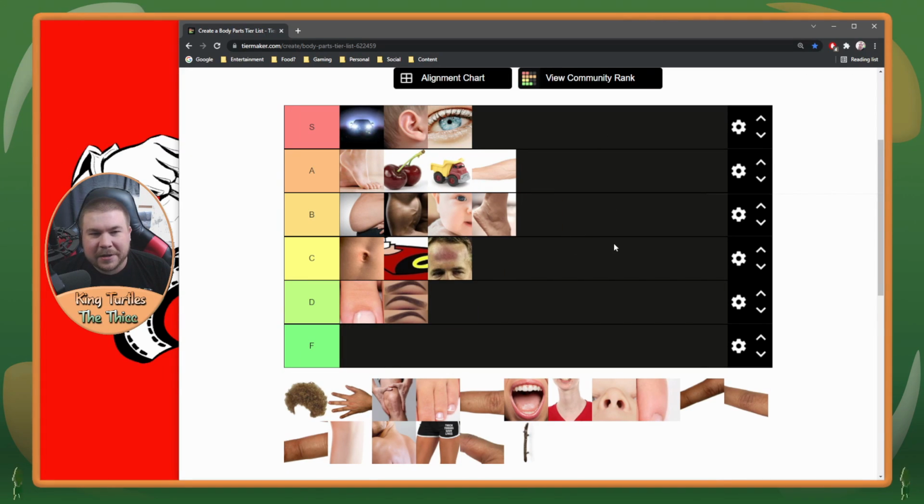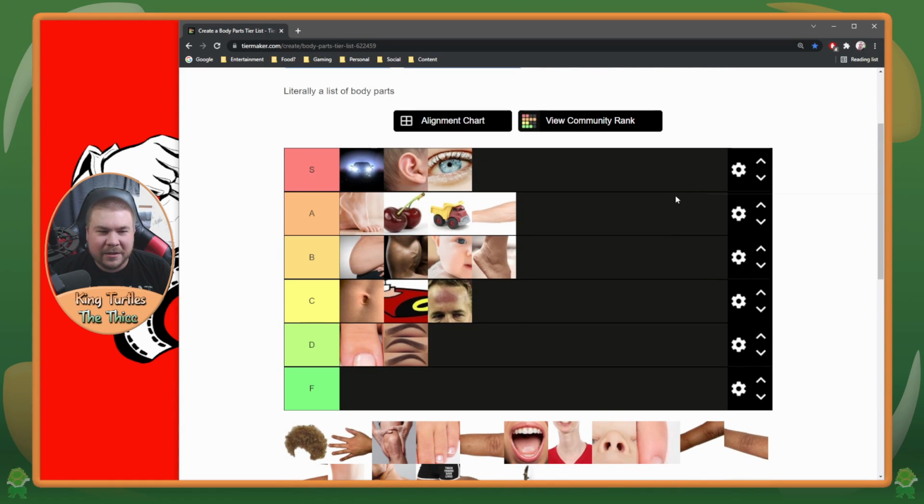Foreheads. They're part of the face. They're part of your head. Foreheads can be kind of useful for separating your eyes from your hair. Like, big foreheads are kind of off-putting. They're inconsequential. I don't really care. It's hair.